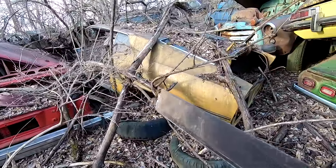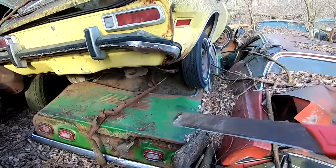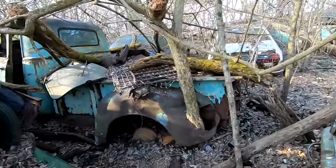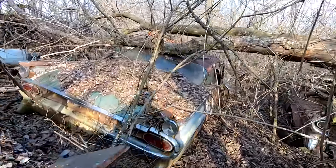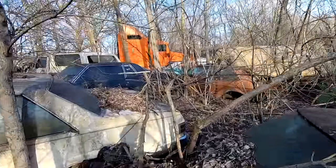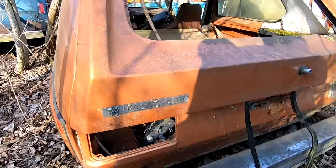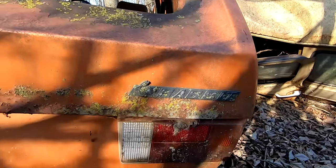That looks like a Mustang. There's a Chevy Vega. There's a Pinto. Runabout. There's a Pontiac Catalina. There's a tree on it. So there's the semi. And then the bulldozer is right up that way. Look at that old car. Volkswagen. What is this thing? A Volkswagen Rabbit. Oh, that's cool.